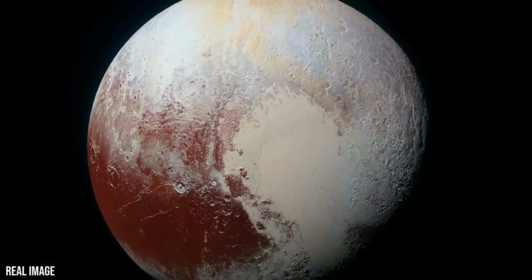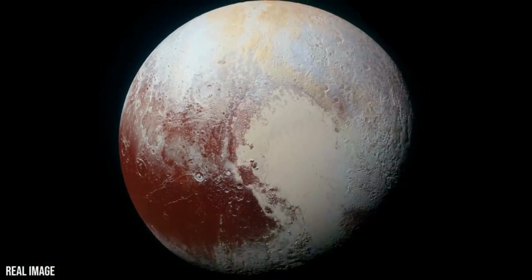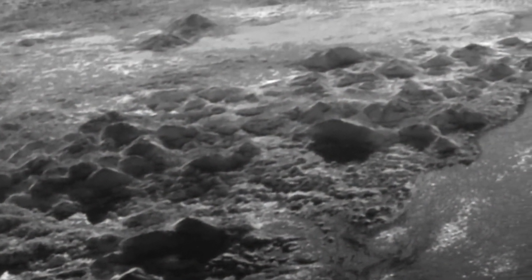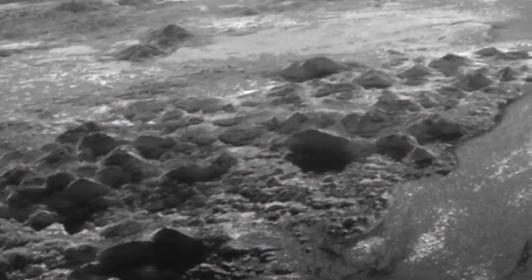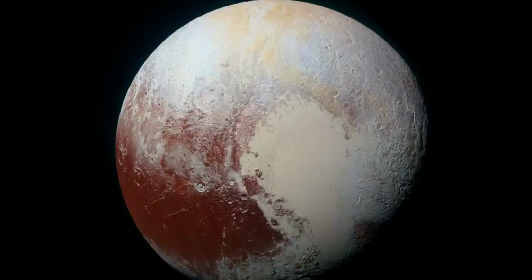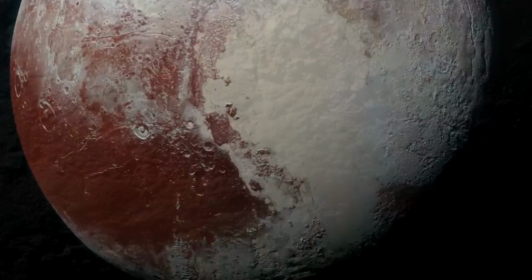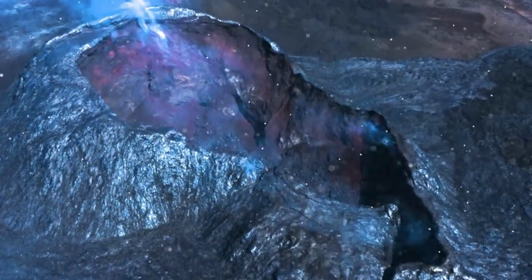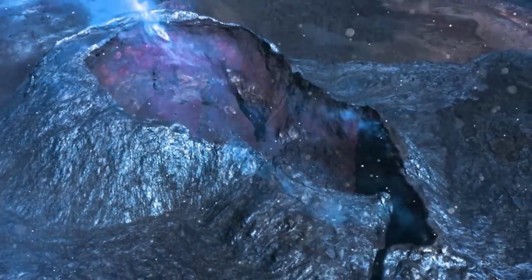Since then, there have been ongoing disputes on this designation, with many calling for Pluto to be reclassified as the 9th planet in light of recent discoveries made possible by the New Horizons spacecraft. This is due to Pluto's demonstration during the previous 20 years that it is not just any little planet, but rather a surprise package.